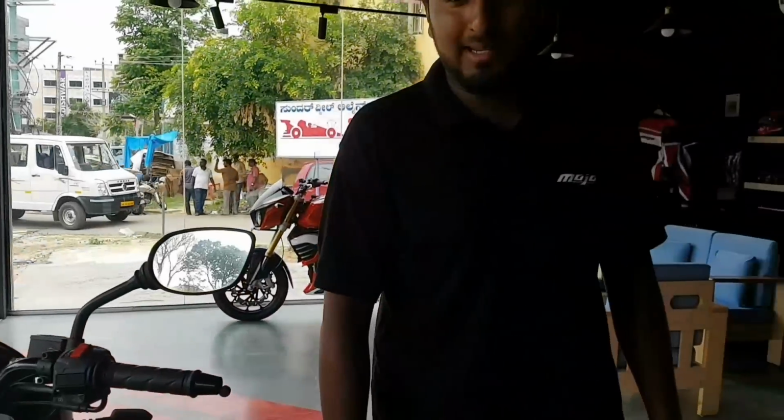So the Mojo is a very rugged tourer. It's like an SUV on two wheels. Mahindra is known for making rugged SUVs, and this bike portrays the same DNA. It's a 300cc engine, makes 27 bhp of power and 30 Nm of torque. The torque is the highest for a 300cc in the whole segment, so it's got a very strong mid-range.